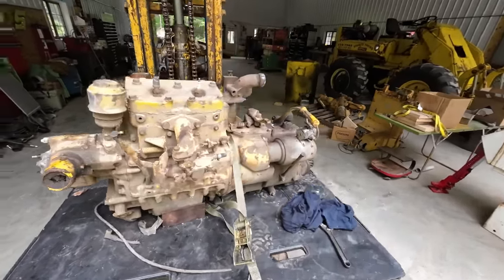So I really want to get that D8 back in action because I have a little bit of work here to do at the farm with that machine, and then we're going to take it up to the National Pike Steam Show and hopefully get to play with it up there quite a bit. So anyways, guys, that's all I got for today. Two more cat engines resurrected from the dead and saved from the scrap heap.